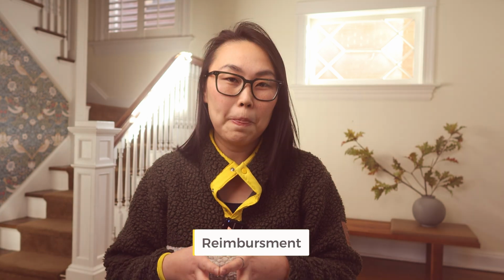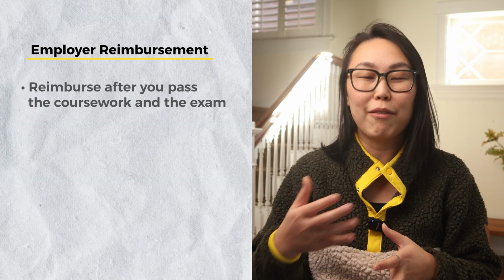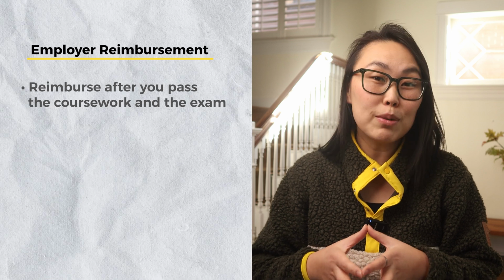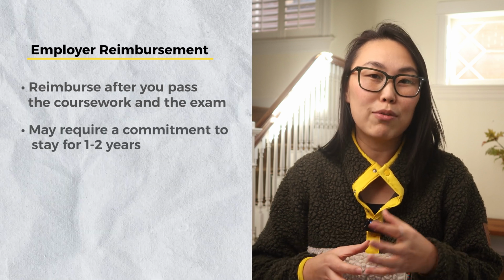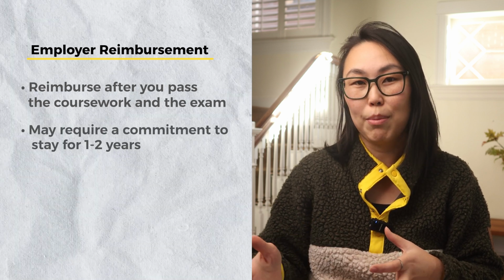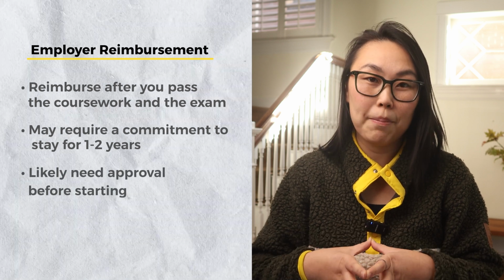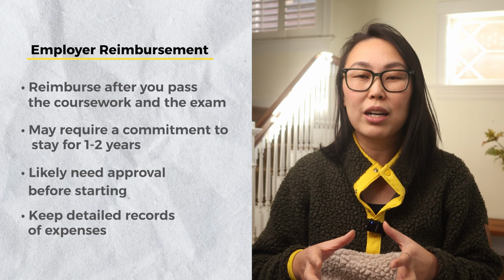Here's what you'll need to know. Most employers reimburse you after you pass the coursework, and again, after you pass the exam. Some firms will require that you stay at the company for 1 to 2 years after you receive your reimbursement. You'll likely need to get approval before starting the program, and be sure to keep detailed records of all of your expenses.